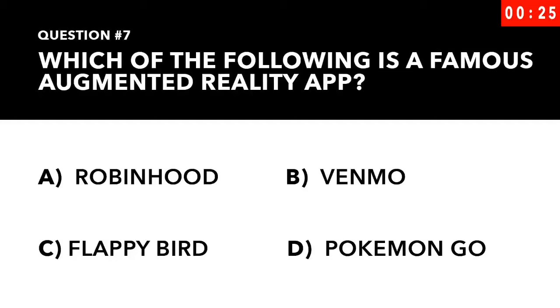All right, cool. Well, we're about to announce the answer, and here it is. For question number 7, which of the following is a famous augmented reality app? Is it A, Robinhood, B, Venmo, C, Flappy Bird, or D, Pokemon Go? And the correct answer is Pokemon Go. If you guys remember, people were falling off a cliff trying to catch these Pokemon.